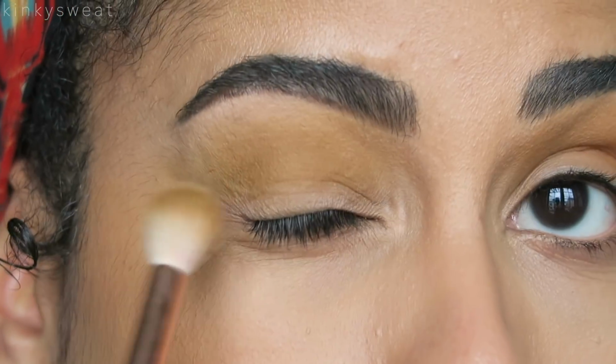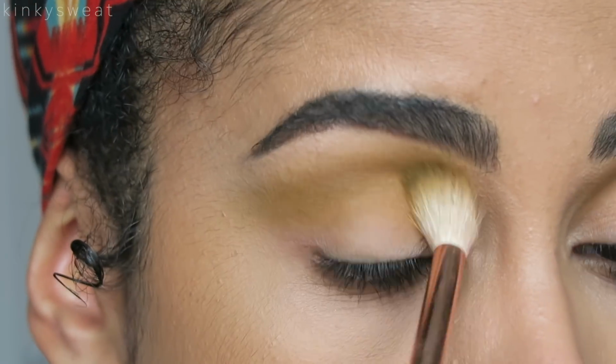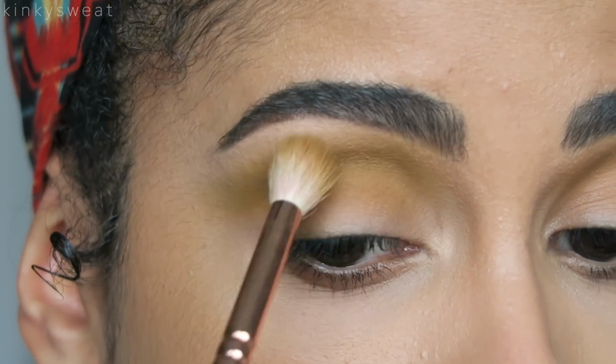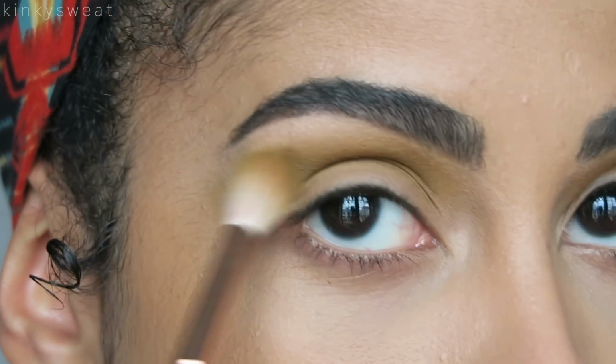MICHI too, man. Where does this shade exist? I don't have it. Should I have purchased another Gemini palette? And I feel like, oh no, maybe I should have. But at the same time, I know I'm not gonna use this every day, so I might be okay.